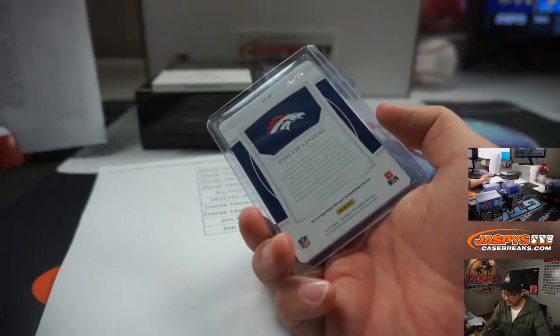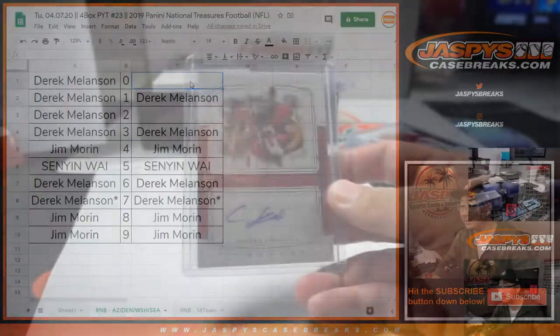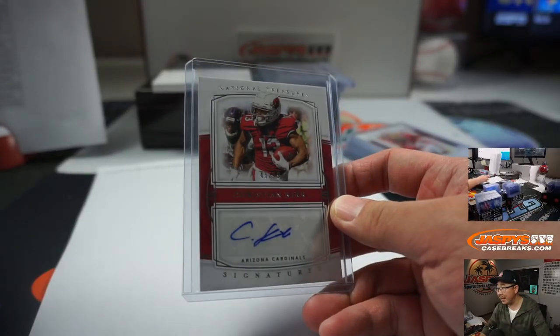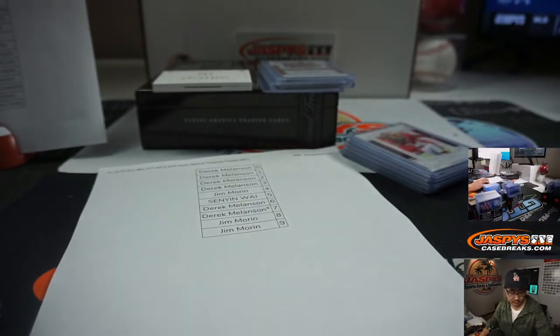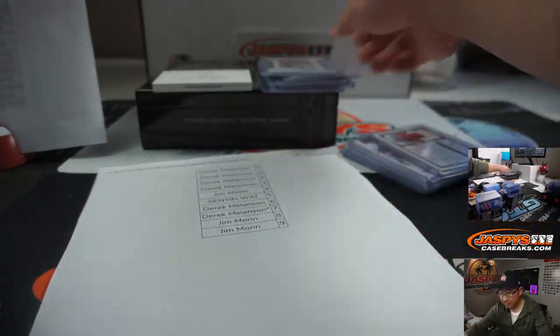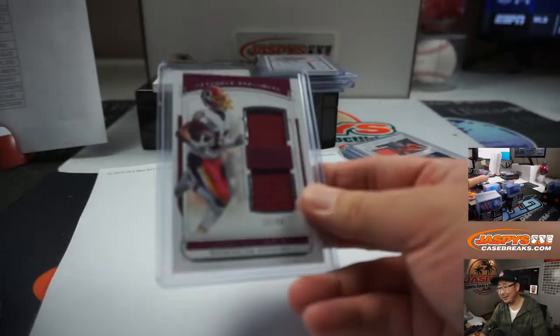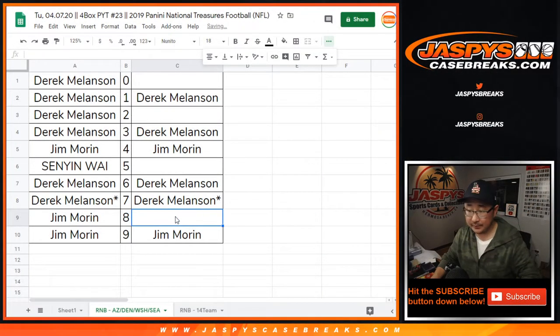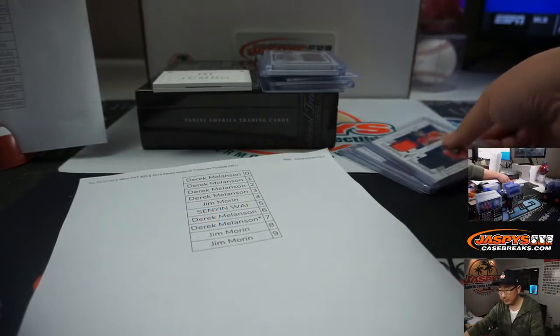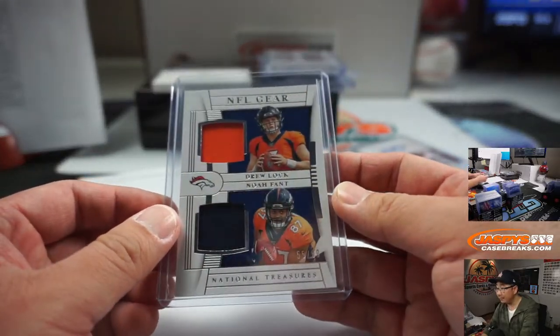This doesn't count, not a hit. It's a train whistle, but only relics and autos count as hits. There is number 5, Cardinals. That's just a base card. The Kyler Murray was also 5. Sorry, Senya. No shot at break credit for you. That's for 8. Sorry, Jim. That is for 5. Sorry, Senya.